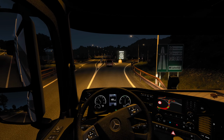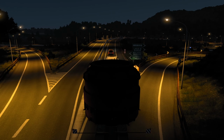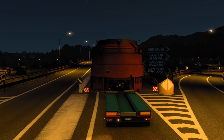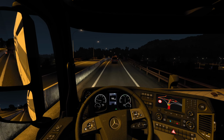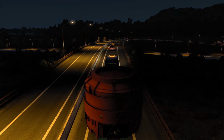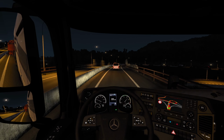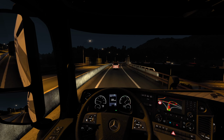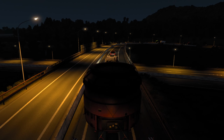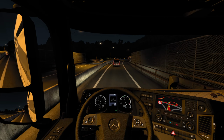One, because I really wanted to kind of stress myself out, and trailer damage, of course. I knew that was going to happen at some point. Okay, I'm good through here. Oh man, I've got to be so careful. I'm so used to the tolerances of the American Truck Simulator maps, where there are only a few tight spots generally on a delivery you have to worry about. This, it's every like 600 feet or 600 meters. I guess I should say meters.